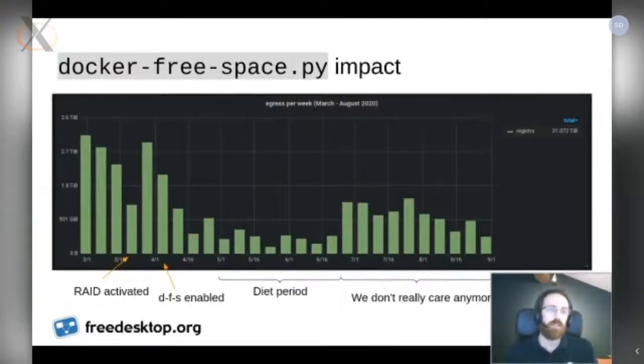So this is the impact that we saw. You can see that we activated it the second or third week of March, and you can immediately see that the number of registry pulls dropped. So that was nice.